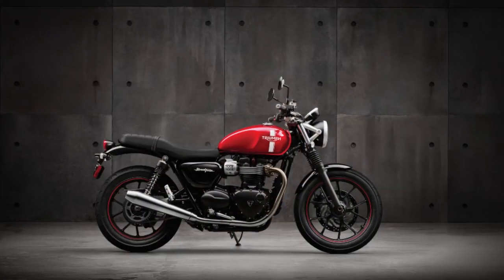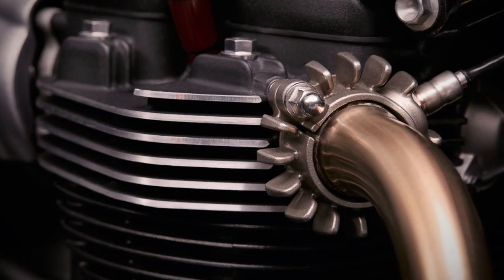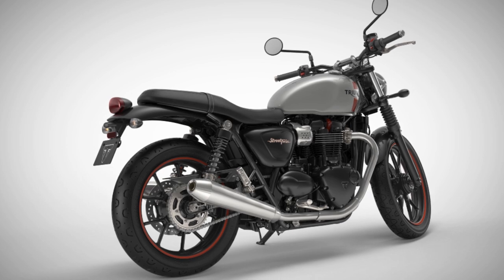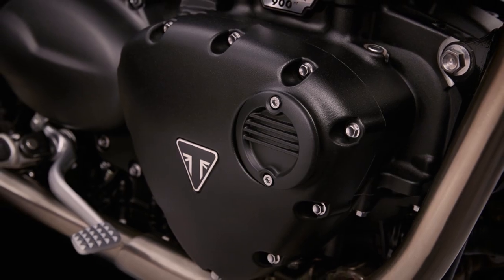So where does its range start? The new base Bonneville actually has a name now. It's called the Street Twin. It gets a 900cc liquid-cooled, fuel-injected engine, which makes an unknown amount of horsepower, but I think about 18% more torque than the outgoing Bonneville.